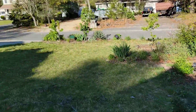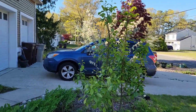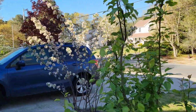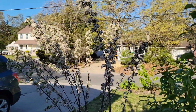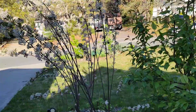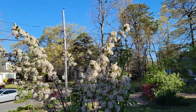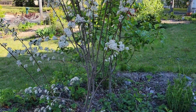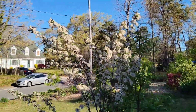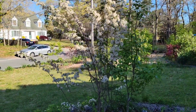I also have a red Aronia berry over here in the rain garden, and that is also flowering now, but it's got a very different shape. There's far less leaves on it at this point, though it will leaf out more once the flowers are done. And these flowers are just covering the entire branchiness of the shrub. So they do flower a little bit differently, but they are both of the same family.